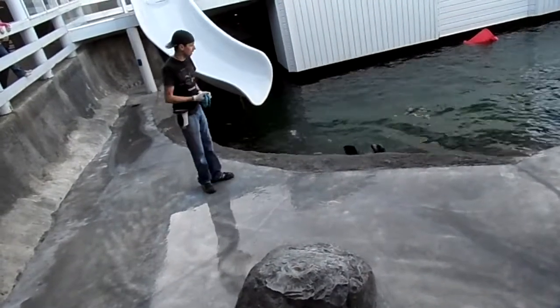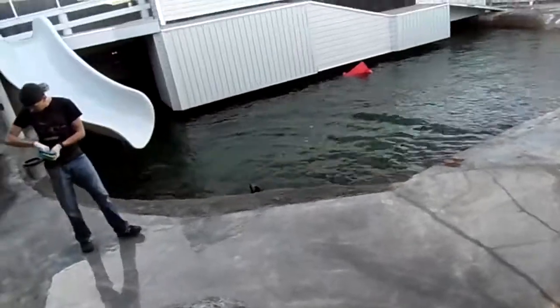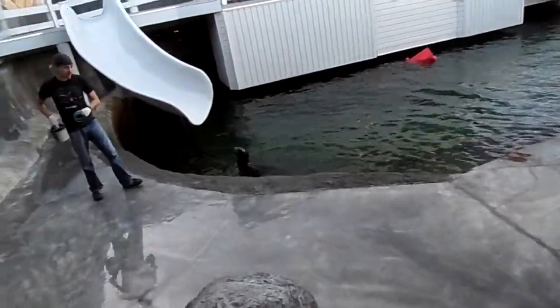So here she's going to jump on it. Shame on you. She did not want to give it up. So we tricked her into letting it go. I distracted her. Another trainer grabbed it with a net.